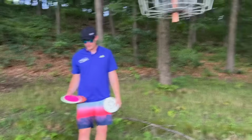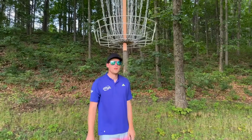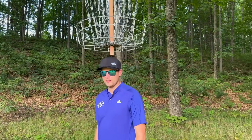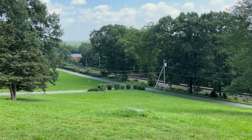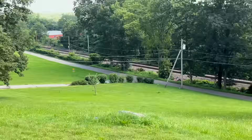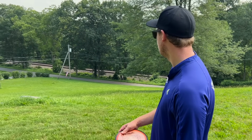But here, stand underneath that thing. How tall is it? Well, I'm 6'1", and it's basically 6'2". That's a tall basket. The signature hole. Hole 6, down to the yellow. I have aced it. Yeah, you're one of 3. Not me. I'm not on that list.